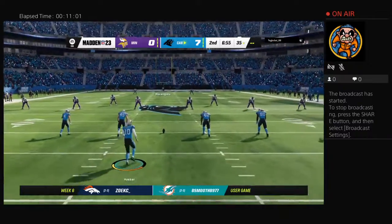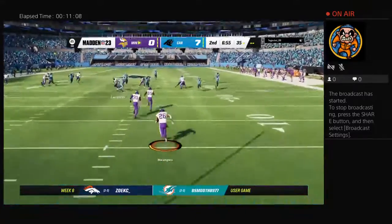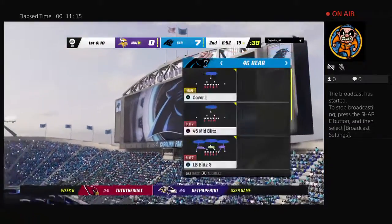The kickoff team on the field now as they will send this one away. Kene Nwangwu now out of his end zone. And only able to get this to the 19, so probably should have opted for the touchback.